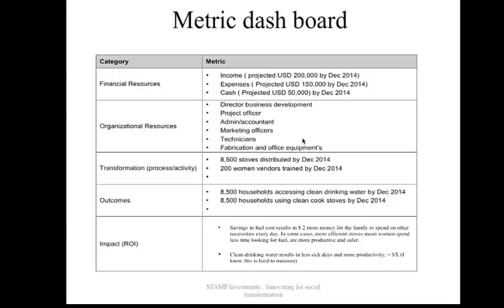If you look at the transformation, the process activities is 8,500 stoves distributed by 2014. And out of the 20 women groups, with 1,000 women per group, we are targeting to train 200 women as vendors by December 2014. So they'll be distributing even to the far areas that you cannot reach. And the outcome of this by 2014 is we're able to sell to 8,500 households and have the same number of households with clean cook stoves.